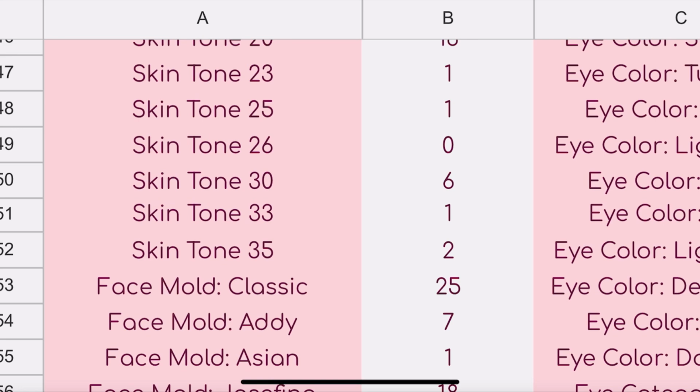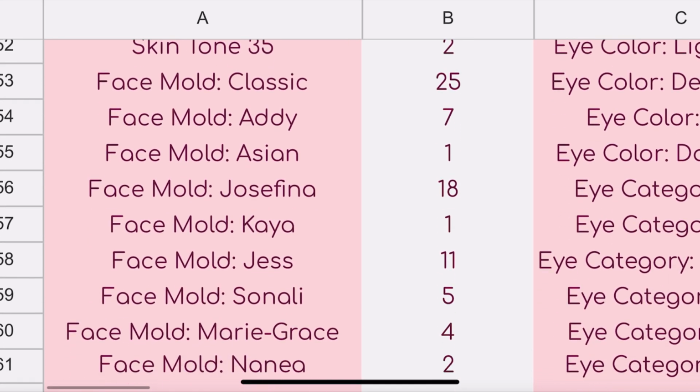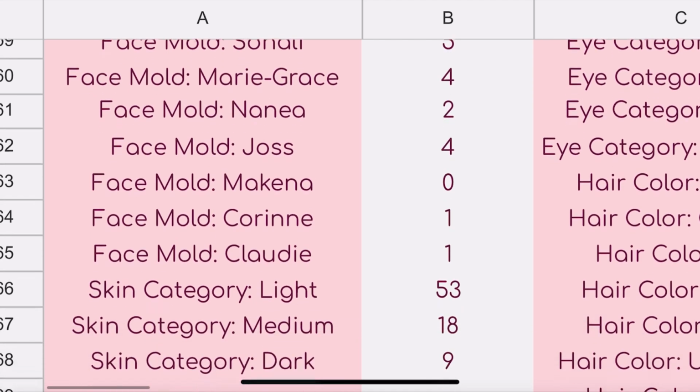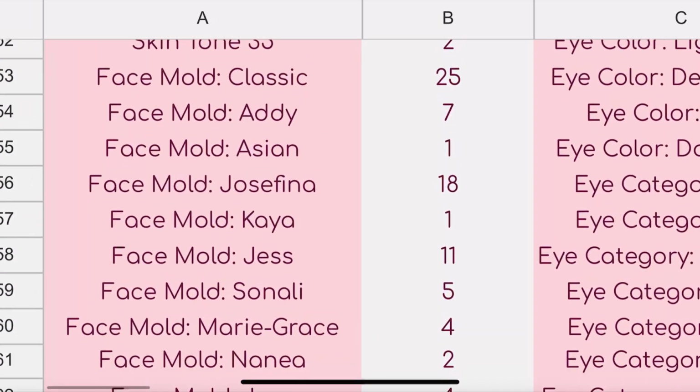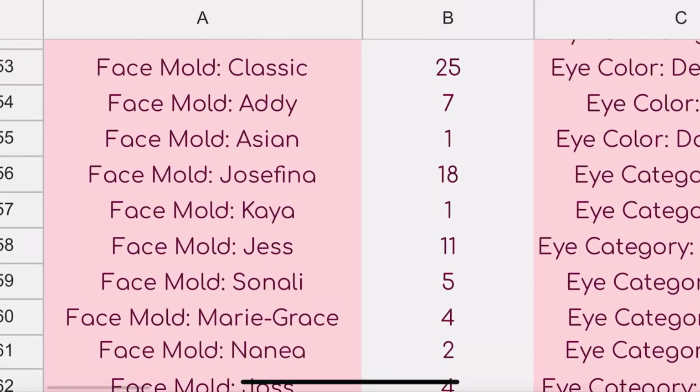So anyway, now we're going to move on to face molds, so we can actually see the face molds I don't have. Okay, let's give it a go here. So face molds, classic 25. Okay, Addie 7, Asian 1, which is the number 4 mold. So Marjorie, thank you for being the only one with that mold, because you're so stinking cute. I love her. Josefina 18.